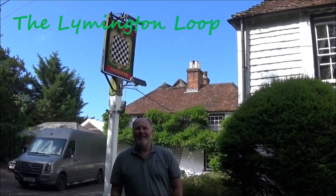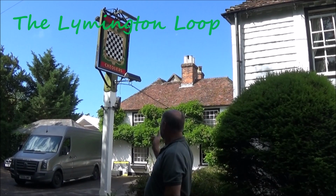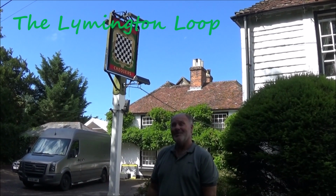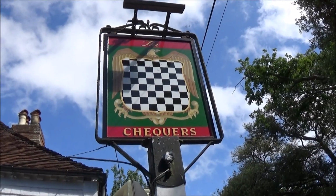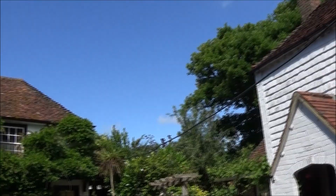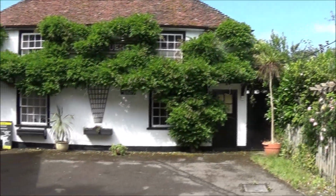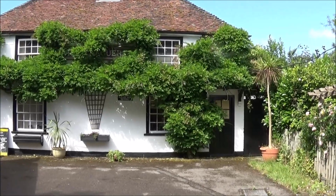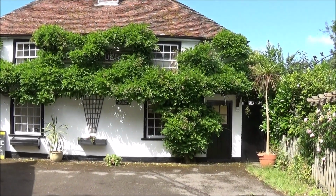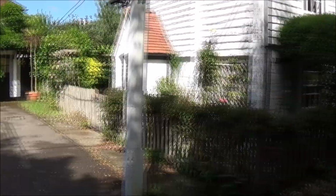Hi, I'm Rob, and today we're in Lymington, and this is the Chequers Inn where we start our walk. So let's go. The Chequers is a 16th century pub in a lovely quiet area of Lymington called Woodside, and it's quiet, but I think a Saturday night it might not be so quiet because it's actually the clubhouse for the Lymington Mariners Rugby Club.